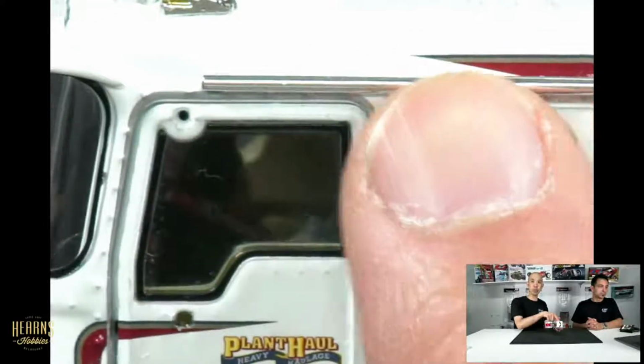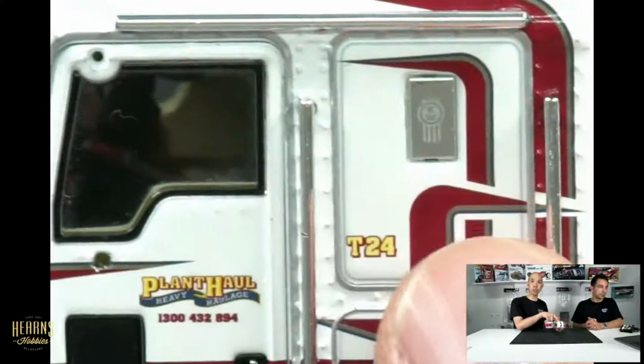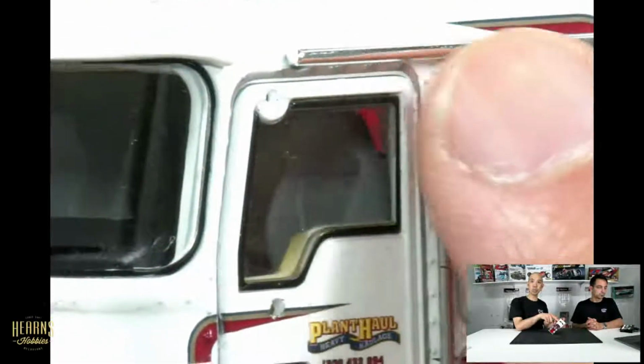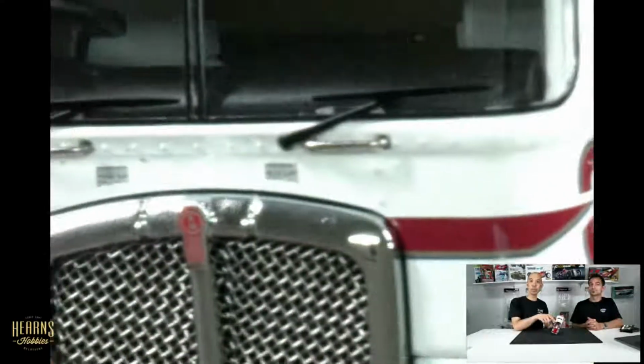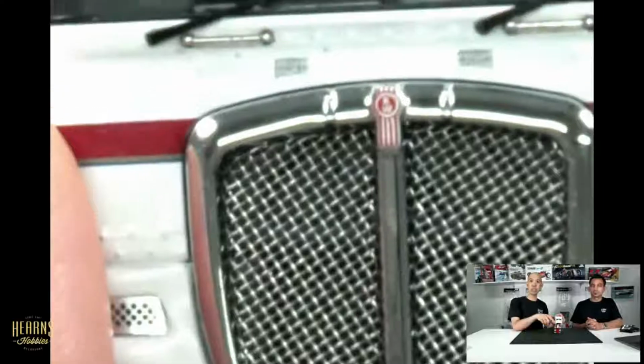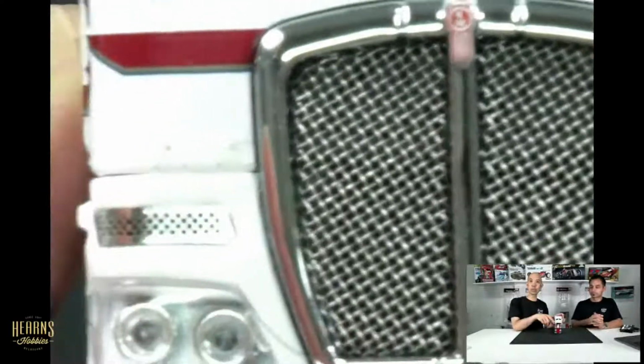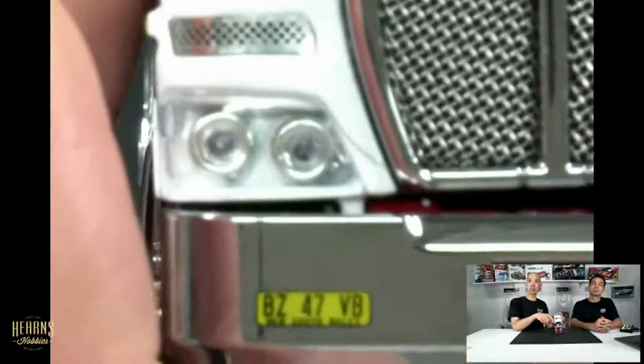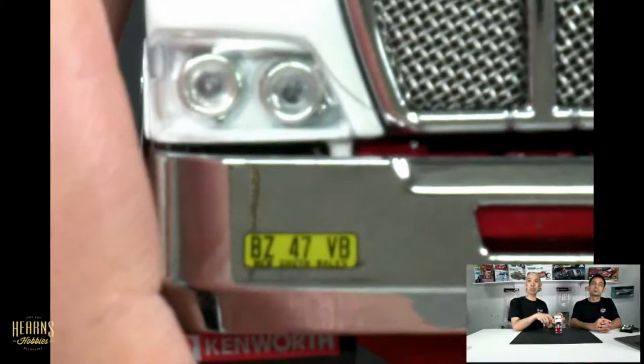And there's the rails we were talking about. You can see the rivets as well. You see how the rails are actually protruding from the bodywork, so they're not molded in. And then you can see the Kenworth there as well. That's something you probably wouldn't have seen before. See how detailed that is? It's quite amazing. And that's an actual mesh there in the grill. And you see a bit of photo etching there on the side. You get the lights, and you've got your number plate there too.